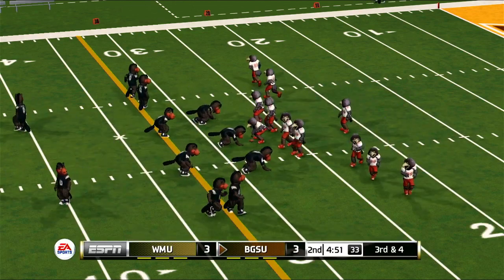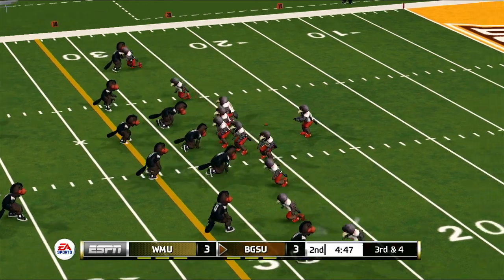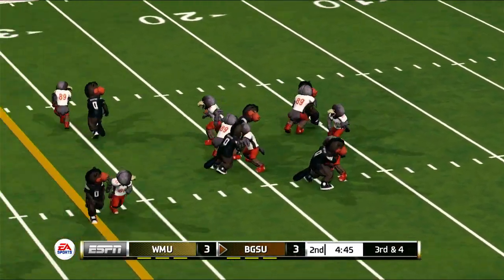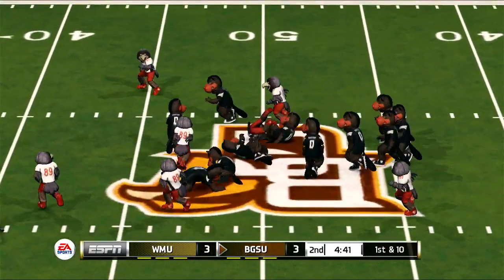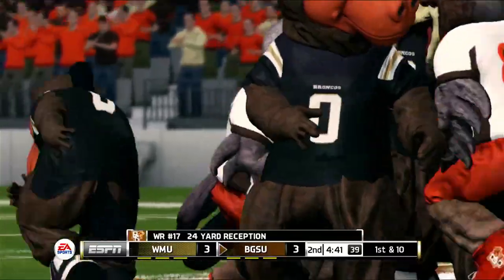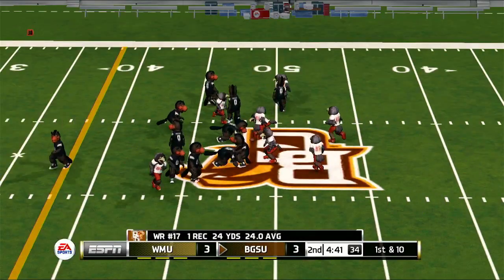Check the outs. Check the outs. Five wide. Mike 51. Throws it in a hurry. He's at midfield. Tackle made around the 49-yard line. Great effort here by the wideout to secure the ball and pick up some extra yardage. First and 10.